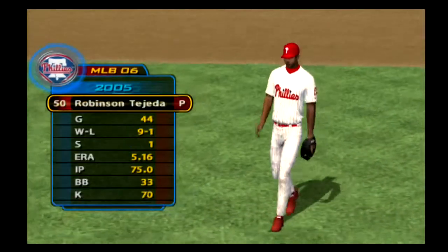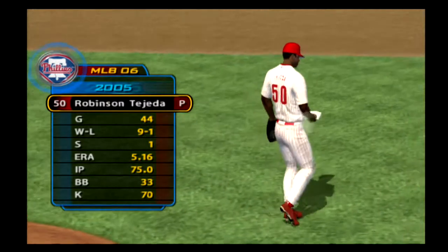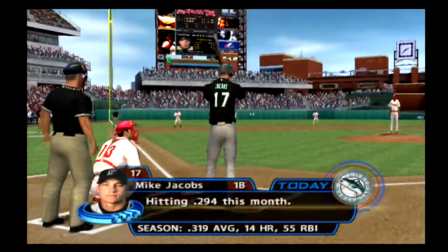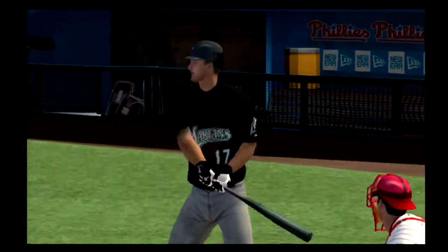Robinson Tejada will be the new pitcher. Now pitching for the Phillies, number 50, Robinson Tejada. Mike Jacobs trying to keep it up, as you see that he's really turned it on here this month.